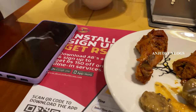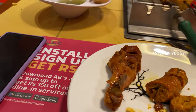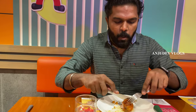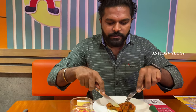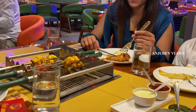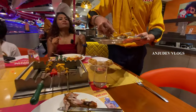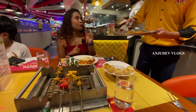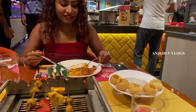The chicken leg piece came. This potato is also very tasty. Peri peri chicken fry. How was the chicken fry? Nice. Shyaam is not even opening his mouth because it's that tasty, I think. Chinchu's paneer is here. Crisp corn. Crispy corn.